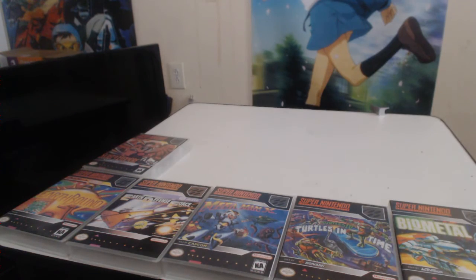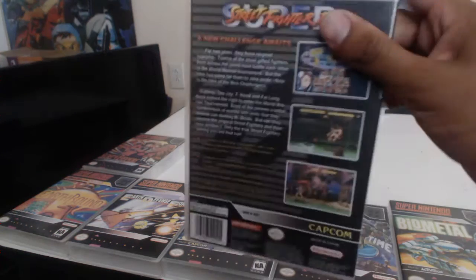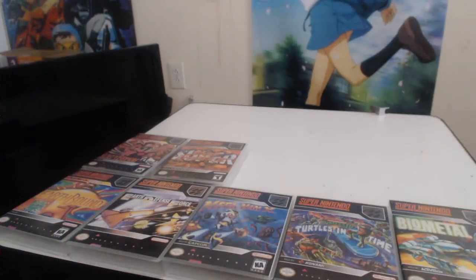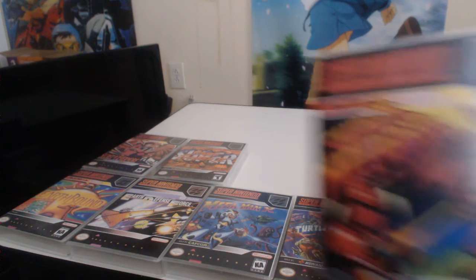Super Street Fighter 2. I love Street Fighter. I play Street Fighter all the time. There isn't a year I don't play the Street Fighter 2 games. This game took me a long time to get. I played it when I was a kid, but it took me until I was in high school to finally buy myself a copy and add it to my collection. So that version I really didn't play that much as a kid. You'll see which version I played the most and spent the most hours on.